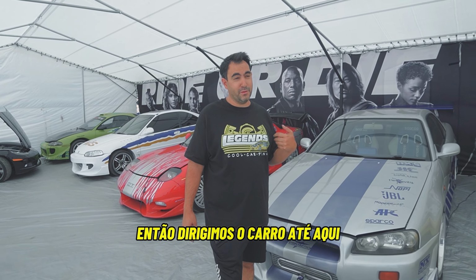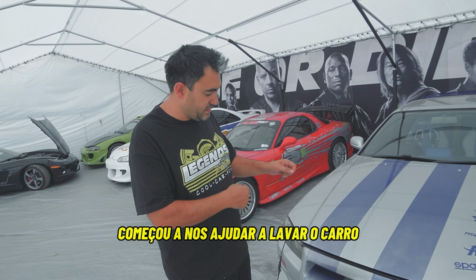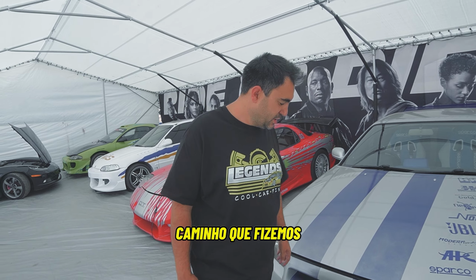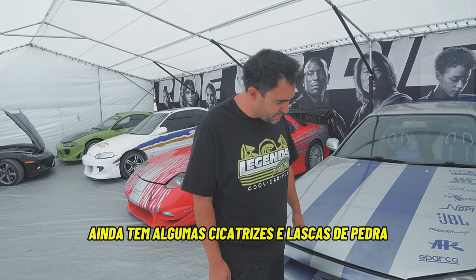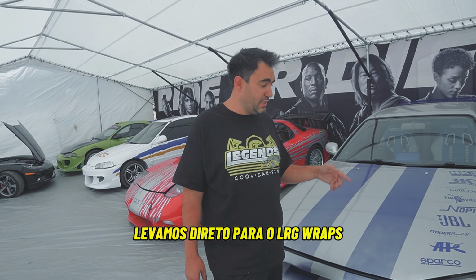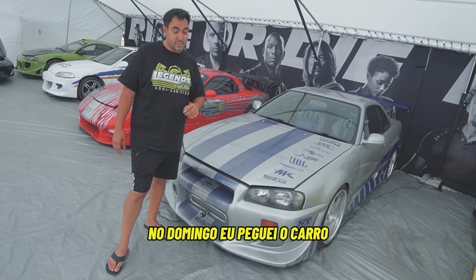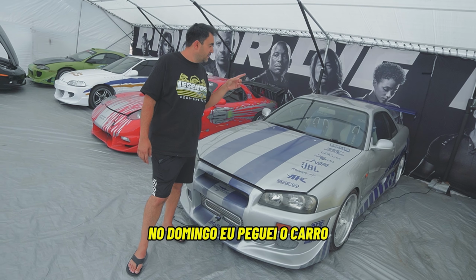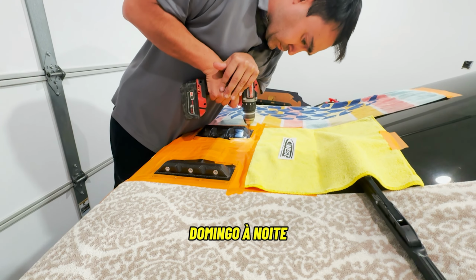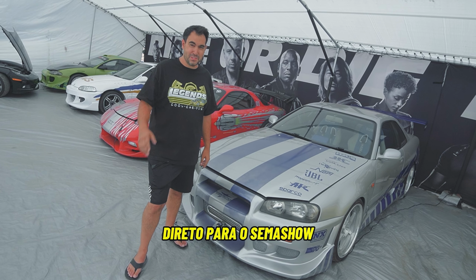So we drove the car here. We got here on Friday evening. My buddy Elshad came by, started helping us wash the car because it was all dirty from the actual drive. Still has some scars and rock chips from the drive. We took it straight to Red with LRG. He did the graphics on it. That was on a Saturday. On Sunday I picked up the car. Me and my buddy Sheer, we installed the wing on Sunday night. Monday I drove the car to Vegas straight to the SEMA show.